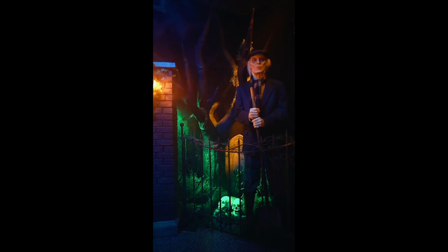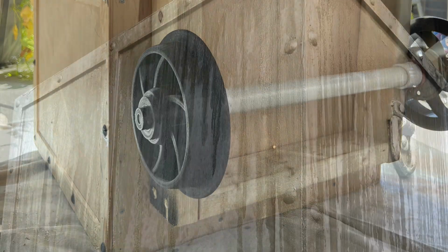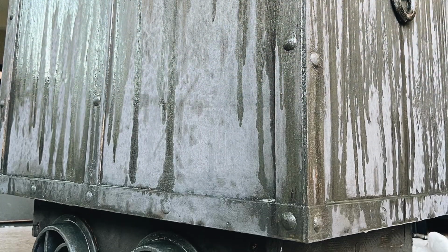Once all that was finished, we felt like it needed something just a little bit more. So at the last second, we decided to build a minecart. We needed something to hold all the candy for our trick-or-treaters, so we did that the night before opening.